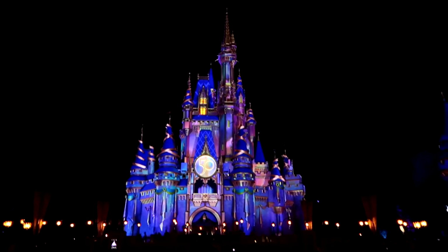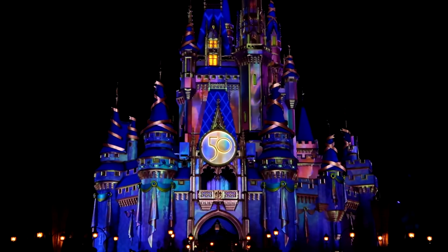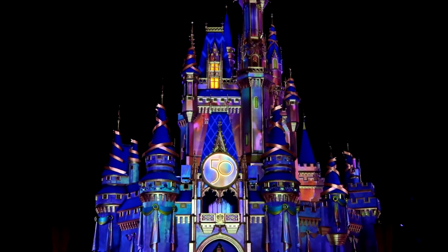Now that the fireworks crowds have dispersed, we came to get a look at the front of the iridescent castle. I'm obsessed with these projections. This is by far the best projections I think I've ever seen on Cinderella Castle.